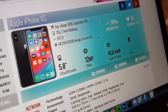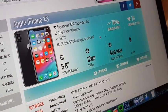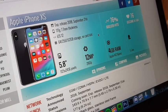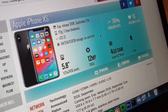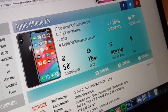What is up, YouTube? Let's talk about the Apple iPhone XS, because I've mainly been talking about the iPhone XS Max, but there is a smaller version here which has a smaller display and some minor differences in specs. So let's go over it also and see what I think about it.